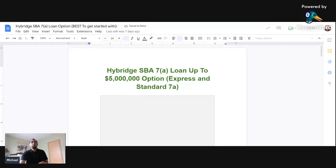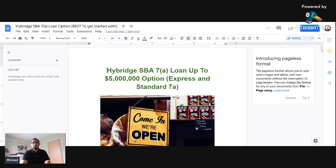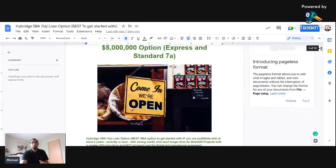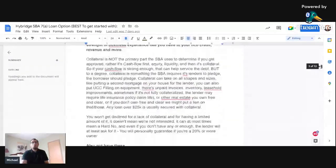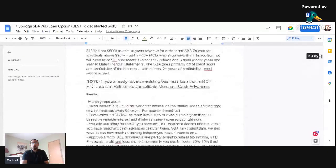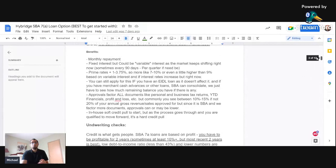So I'll also leave more information on this SBA 7A loan down below. I don't want to go into it in depth because we focused on the no documentation program. But if you're looking to get an SBA loan and you meet the qualifications, I will have a separate video for you down below where you can get up to $5 million. But credit is also a requirement where it should be high enough.